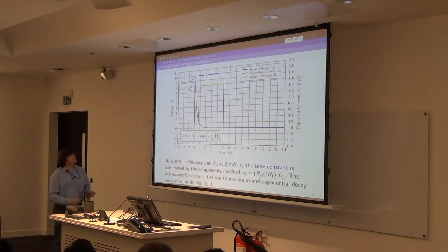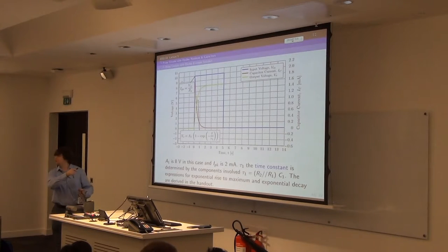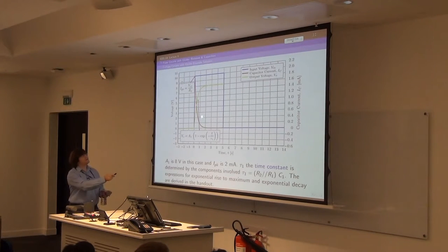So the green is the voltage of the output, and the red is the capacitor current. So we have an exponential rise to a maximum, and the current is biggest here. It just so happens that they overlap. There's no significance in the fact that they're next to each other. If I scaled the graph differently, they would not be. Remember that the red is a current, and I measure it off my right axis, and the green and the blue are both voltages measured off the left.